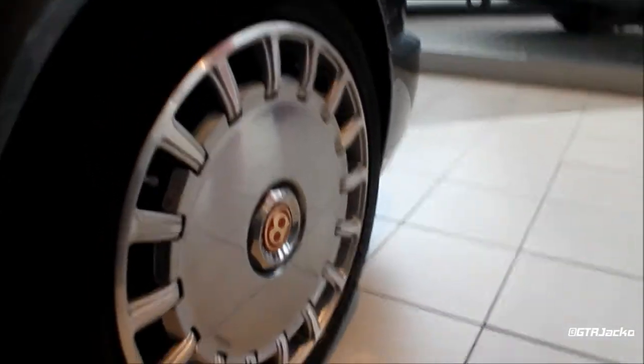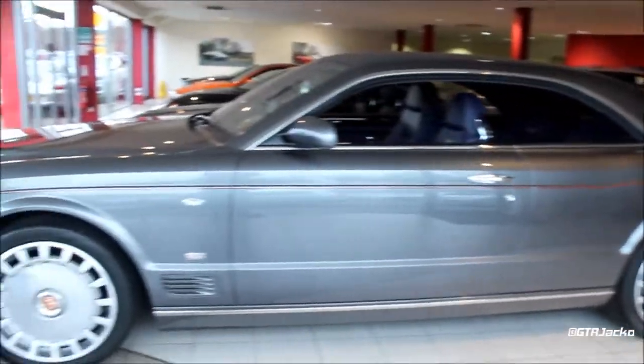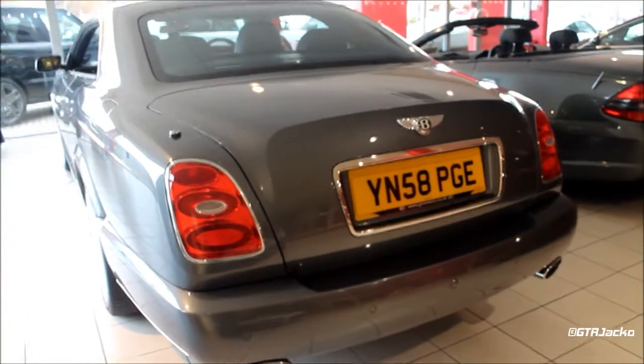Ginormous wheels, absolutely gorgeous as well. Usual flying bee, looks to die for as well. Incredible.